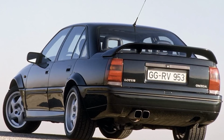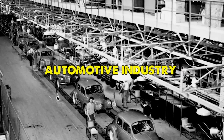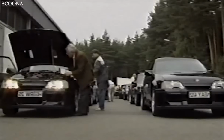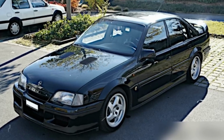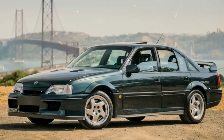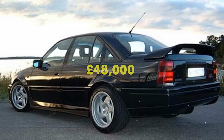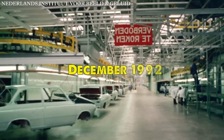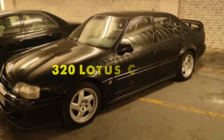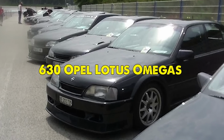Production of this super sedan began in 1990, at a time when the automotive industry was facing significant challenges. The early 1990s brought an economic recession that would impact sales of many high-end vehicles. Opel initially planned to build 1,100 units of the Lotus Omega, but the economic climate and the car's substantial price tag of £48,000 led to a reduced production run. When production ceased in December 1992, only 950 units had been built: 320 Lotus Carltons for the British market and 630 Opel Lotus Omegas for continental Europe.